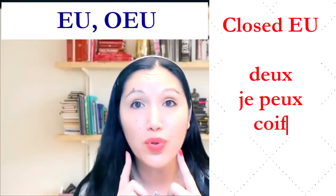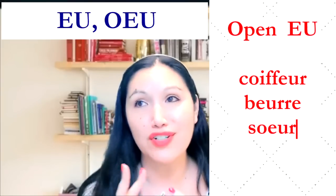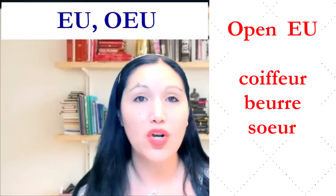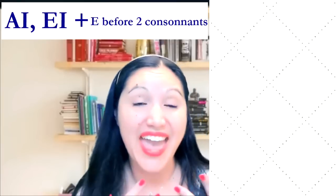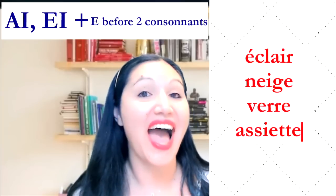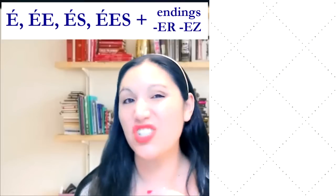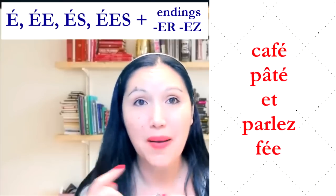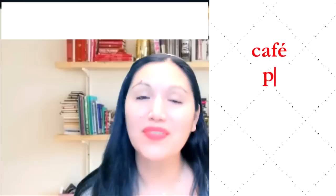The closed E: de, je peux, coiffeuse, or the open E before two consonants or when it's the last vowel sound: coiffeur, beurre, sœur. For this one, we have an E sound: éclair, neige, verre, assiette, which is different to the closed E sound, which doesn't exist in English. Café, pâté, et, parler, fait.